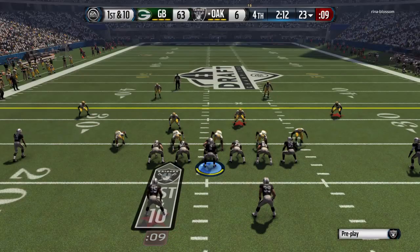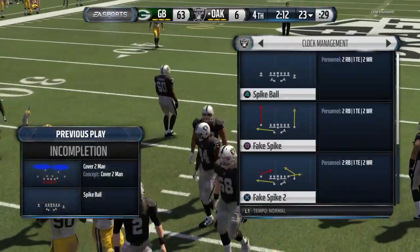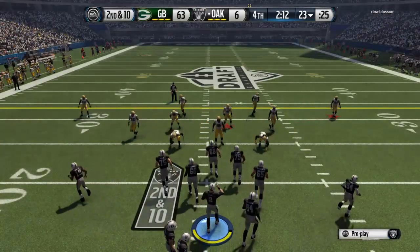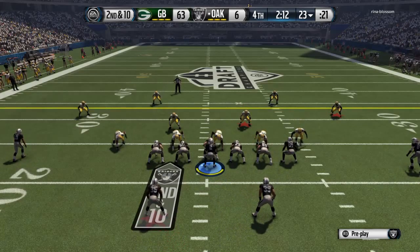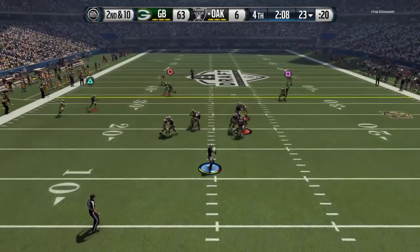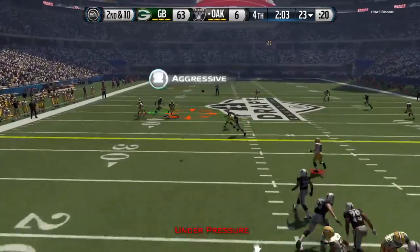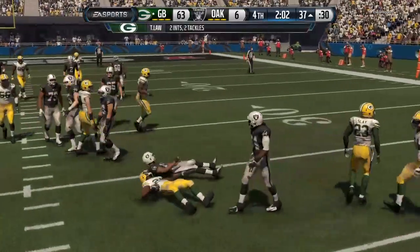The Raiders at the line of scrimmage. Split backfield. Coming up, 2nd down. They'll just spike it right here. No, wait, it's a fake spike, and they're going to throw. Another takeaway. That was an awesome job by the defense.